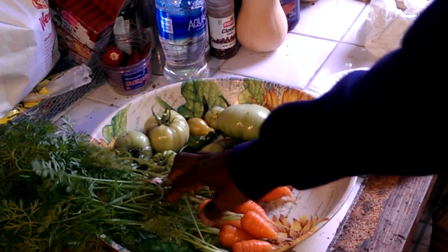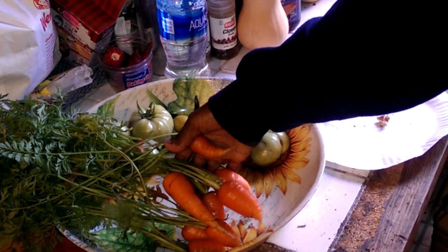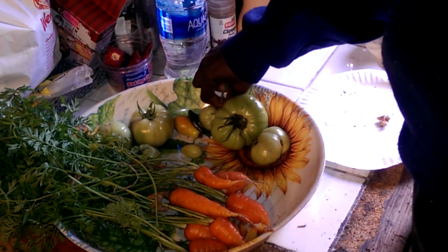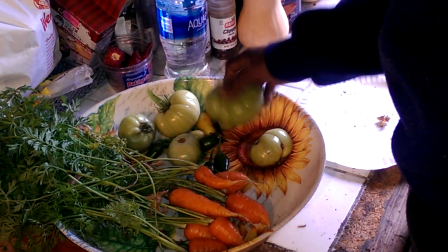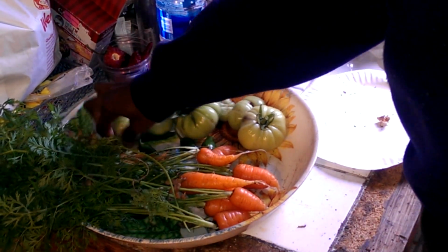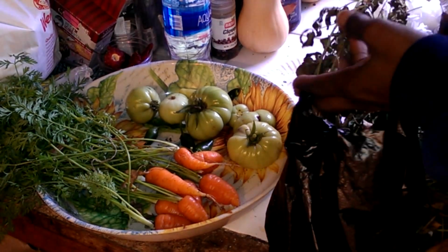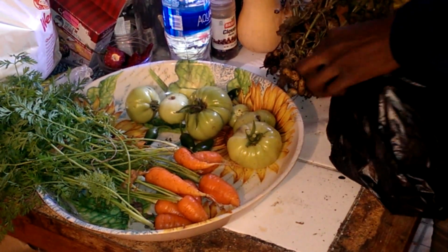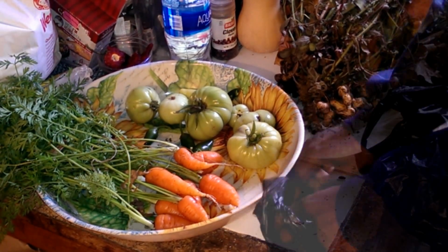So here's my nice harvest of tomatoes and carrots. Oh, they look pretty. They're so cute. And I was able to collect a few peppers at the last minute. And I found a couple extra tomatoes. Like I didn't see these. So anyway, now I'm gonna try and work on these peanuts. I'm just gonna pull off the little nubs.